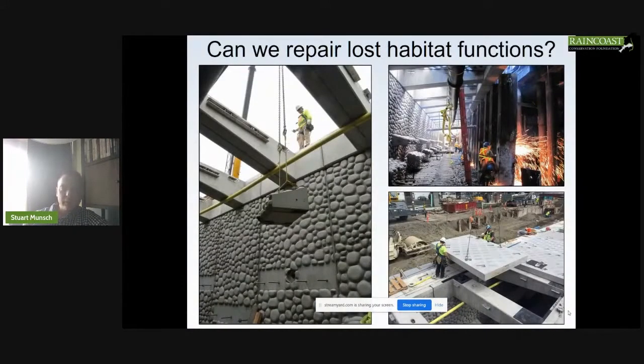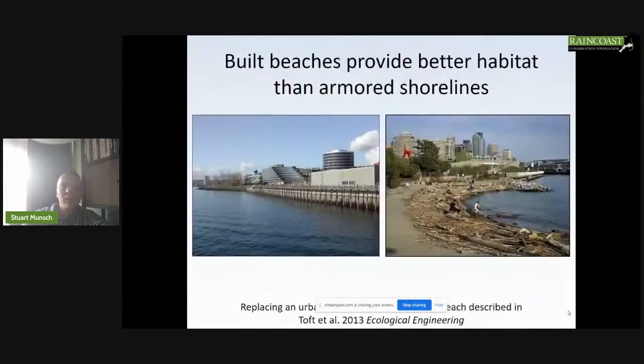I mentioned that they rebuilt the Seattle waterfront, and the idea was whether we could repair some of these lost habitat functions. We did find that built beaches provide better habitat than armored shorelines. These pictures are of the same location, Olympic Sculpture Park in downtown Seattle. My lab group found that these built areas are providing much better habitat than basically a straight wall of concrete.